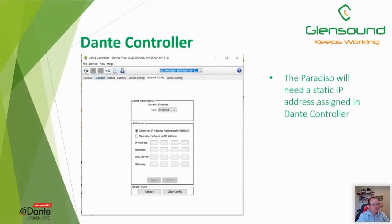On the Paradiso, we need a static IP address assigned in Dante Controller. This says Inferno on here, but this is just a screen to show you that in the network config section of the device in Dante Controller, you can manually configure an IP address, and you can then put a static IP address in for the Paradiso that we're going to control.